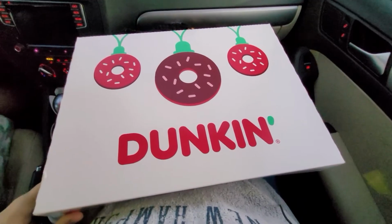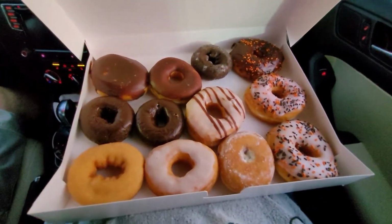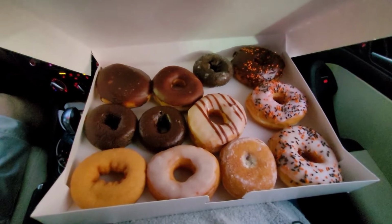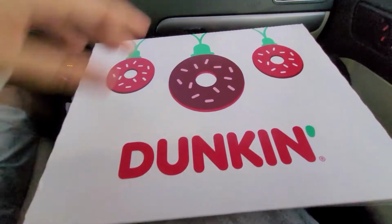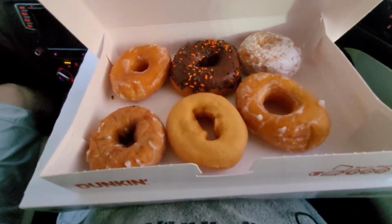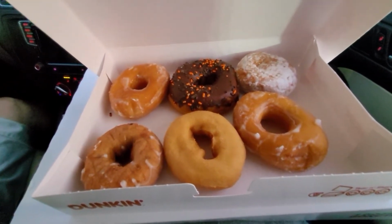But first, we made a pit stop at Dunkin' to get everybody donuts for helping. So I ended up getting 18. Hopefully that'll be enough. But these look delicious. So we got those, and then I also got these. It's just an assortment of 18. So now let's go get the truck.